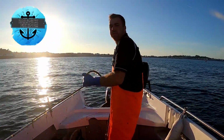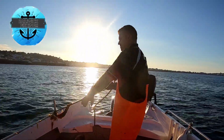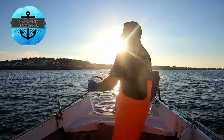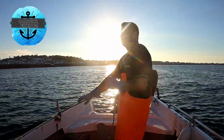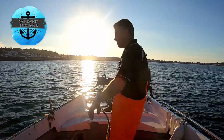So we're in about 40 foot of water at the moment. There isn't much tide because it's half tide up, slack water. So it's an easy pull. I won't be saying that on the last one today. I enjoy the exercise.